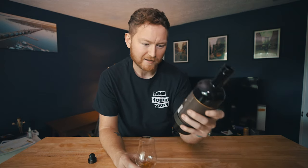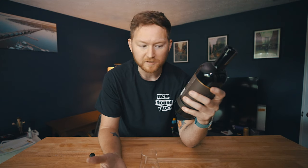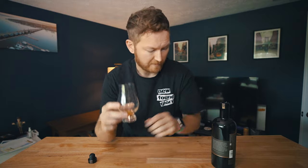They say that it has saltwater taffy, nougat, cherries, cocoa, mocha, toffee, but I guess that's what it is. I don't really know much about this. I'm probably not the best person to do a whiskey tasting. I just really think it's fun to make videos, and it's really fun to try whiskeys. Ooh, yes. Man, that is delicious. Of course, there's tons of people out there that could articulate the flavor of this a lot better than I can. I really think that this is one of the best ones I've ever had.